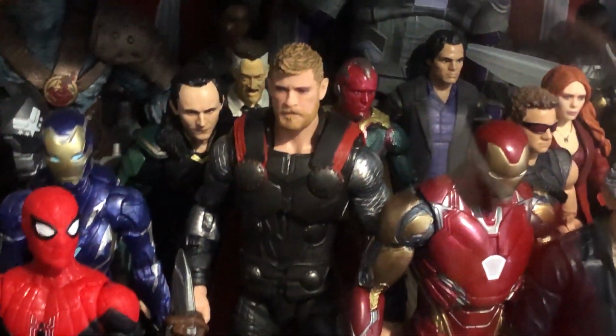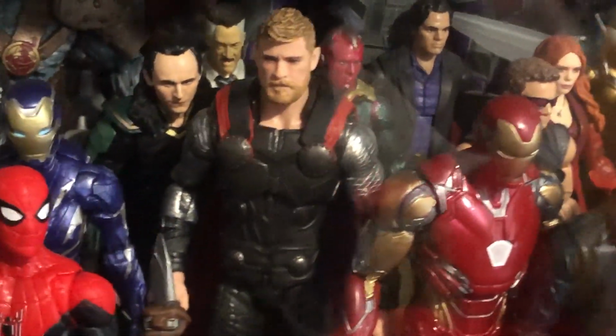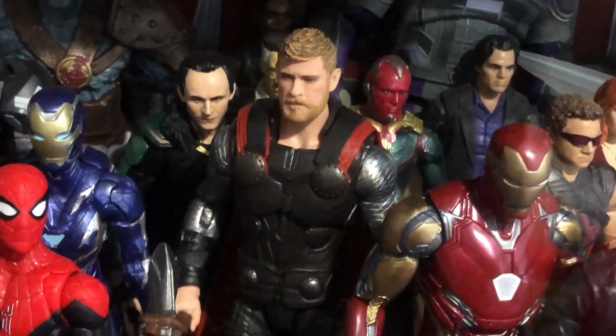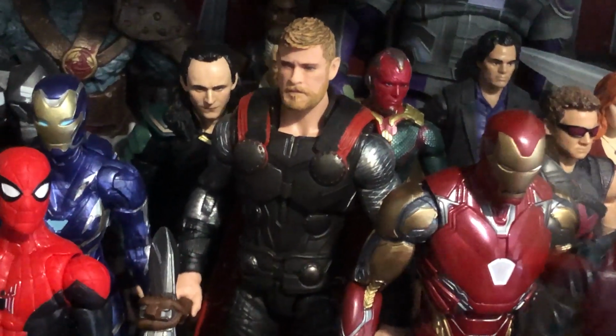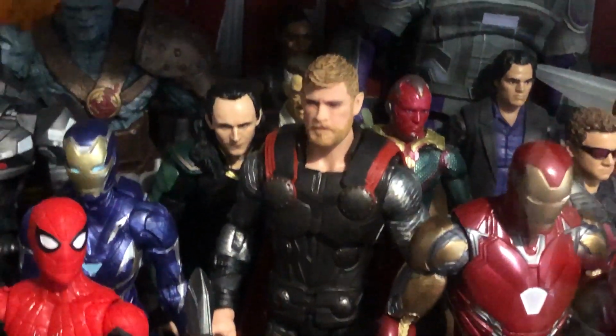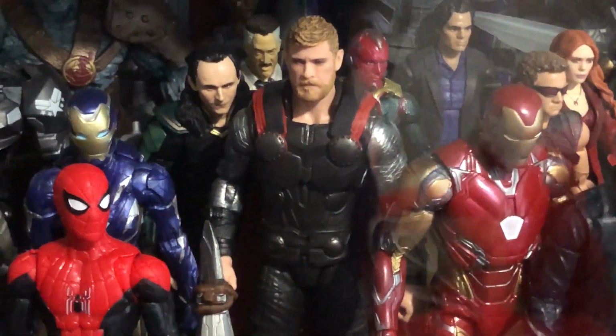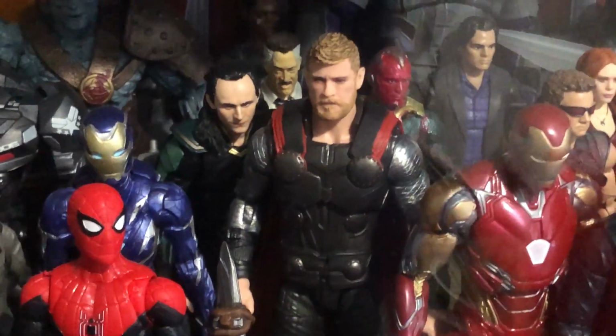But I'm fascinated to see what he's going to be like in Love and Thunder as well. There's always possibilities for new Thor figures and Thor looks, so we'll see where they go with that. And yeah, I am a fan of comedy Thor. I think the Thor that they had in the first Thor film, the Kenneth Branagh directed one, I think that film is very underrated.